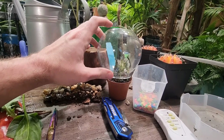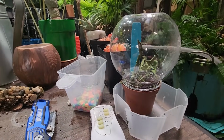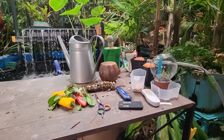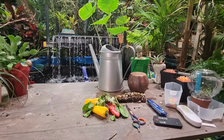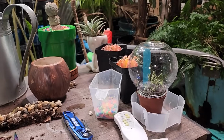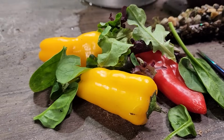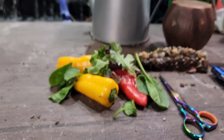That thing didn't last very long. I dumped the water out of there and put the bowl back on top of it. Yeah, they don't like me. Never done great with those unless they're inside of something enclosed. I was not joking about that. Only took a day. The thing's fully dried up. Iguana food. Oh, it's so colorful.